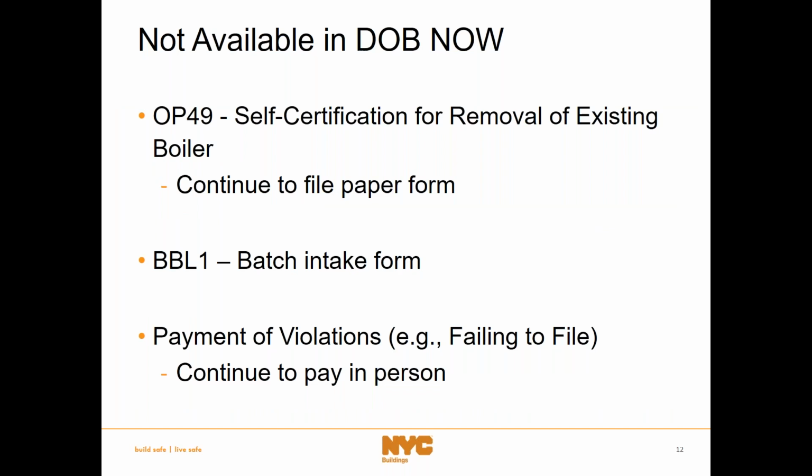There are several processes that will not be done in DOB Now at this time. One is the OP49 for the removal of an existing boiler, you'll continue to file paper forms for that. And the BDL1 batch intake form is not enabled within DOB Now. And payment of violations, for example, a penalty for failing to file, you would also continue to pay in person.